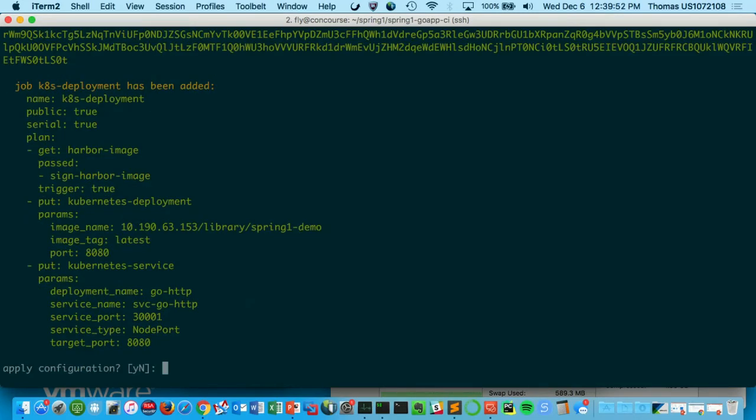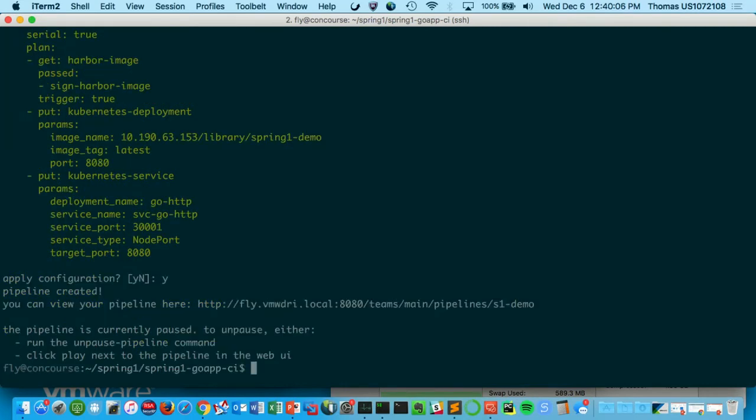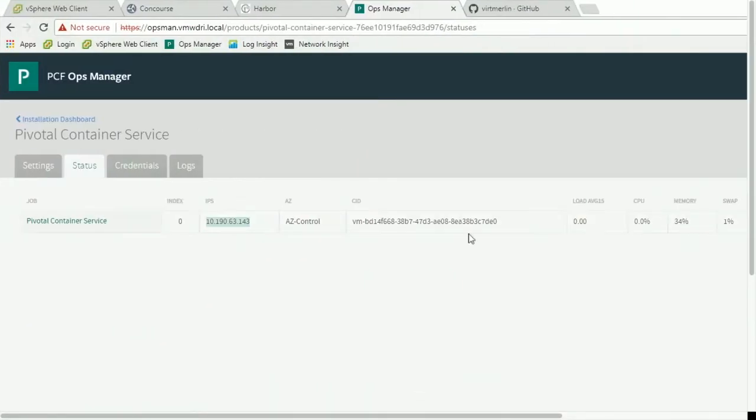So when I run this, this is Concourse coming back to me and saying, hey, is this what you want to have happen in your pipeline? And yeah, it is. And one of the things I want to have happen is I want to push this image as part of the pipeline build. So I'm going to go ahead and say yes. There's my pipeline. And now let me go ahead and actually get to a visual of that pipeline.